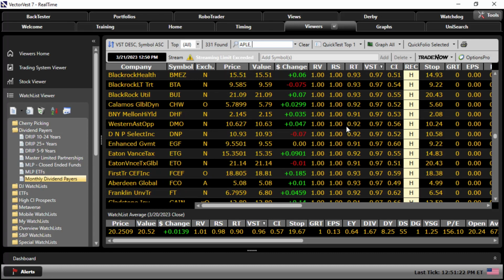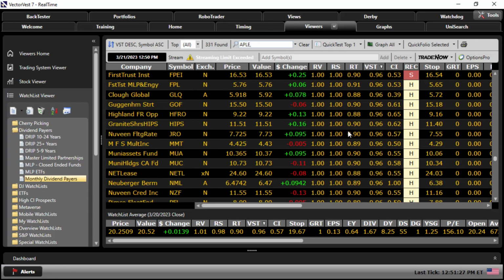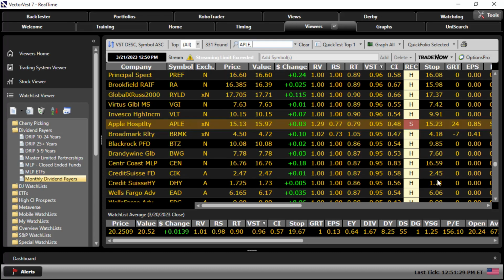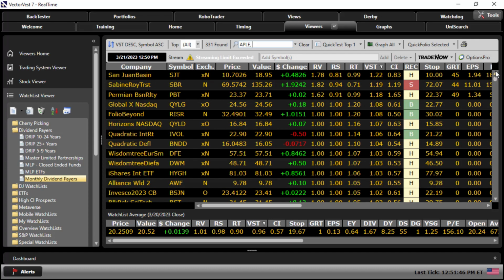And as I continue to scroll, we see it's not anywhere near the top, at least based on the VST rating. I had to scroll three-quarters of the way through the list of 330 to find APLE on our list. And I can do that with all 5. It'll build them right in and find them for me. So again, that's another great way to find stocks.